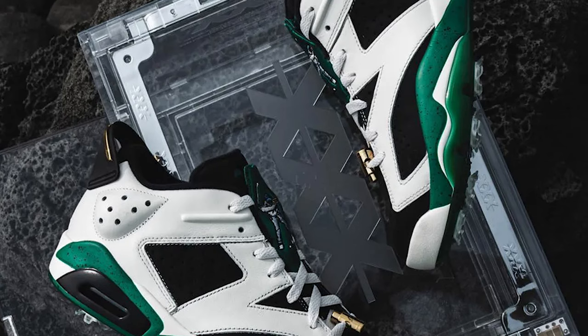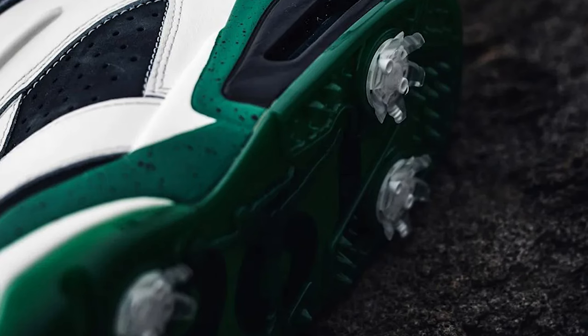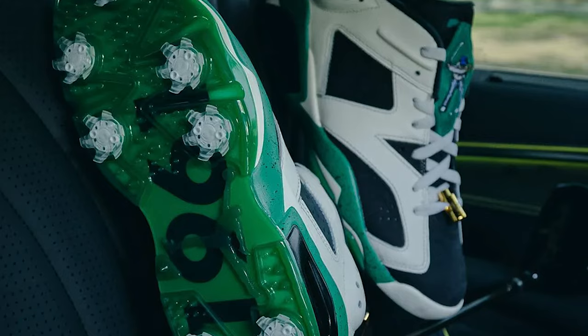Right there. I'd be wearing the high tops, you'd be wearing those. Yeah, for sure. I'm pulling up in the low tops, you're pulling up in the highs. Yeah, all day. It's a good looking shoe though. They're clean. They did good on that.